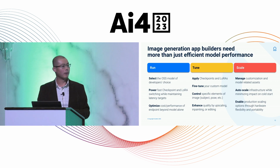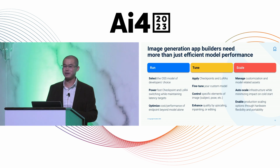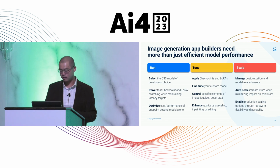How do you make sure that you're balancing the cost and performance trade-offs with auto-scaling your infrastructure and making sure that you're minimizing the impacts on things like cold start? And we talked about how GPUs are not necessarily the easiest thing to come by these days. And so how do you enable a scenario where if you get a lot of demand and your demand spikes and you don't necessarily have sufficient A100s or H100s behind the scenes, do you have alternative hardware that you can use? And these are things that OctoML is able to help with.